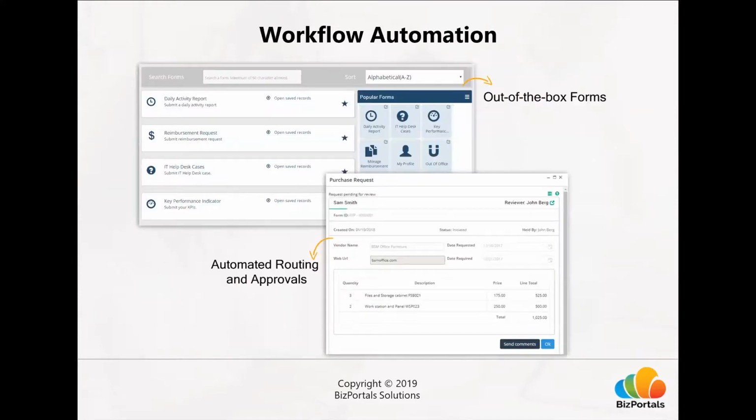BizPortals 365 has built-in workflow automation tools and infrastructure to support simple multi-step workflows like approving time off and purchase requests from your manager, HR, and finance department to more complex workflows such as managing inventory, compliance, or IT help desk tickets. We provide out-of-the-box common forms that businesses often use for day-to-day needs. And if needed, we can easily customize the forms to your needs.